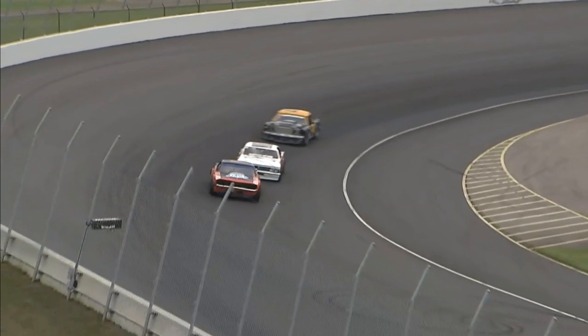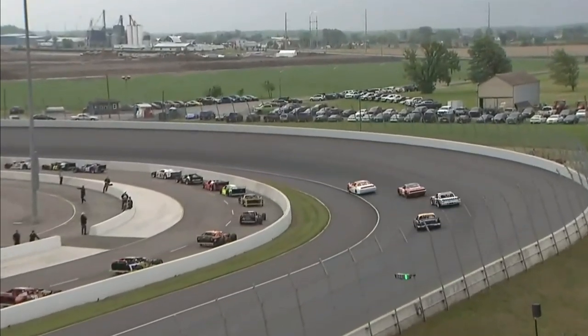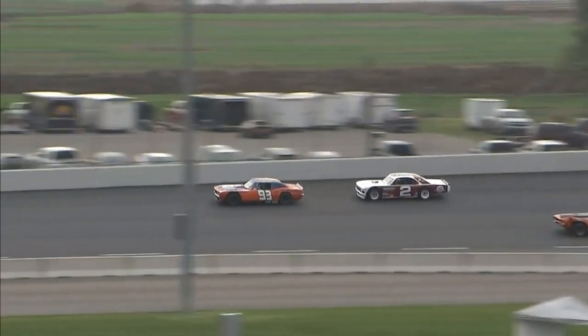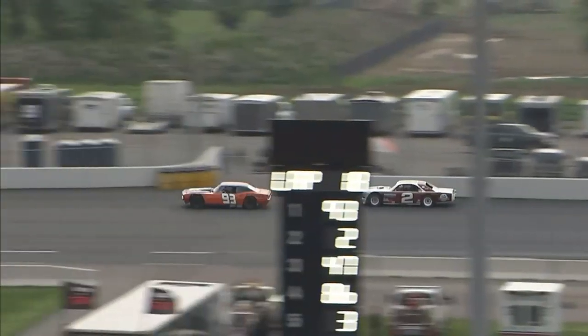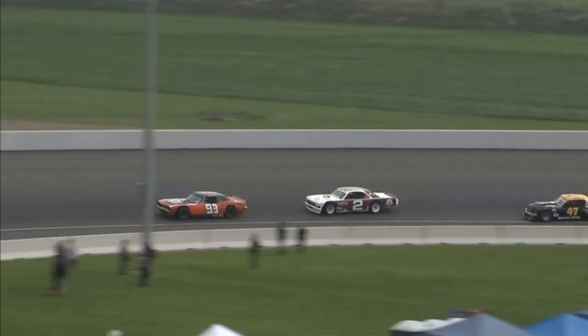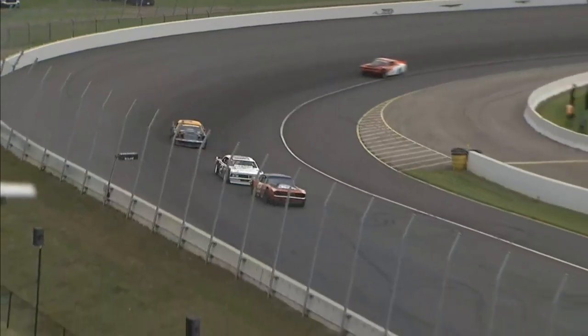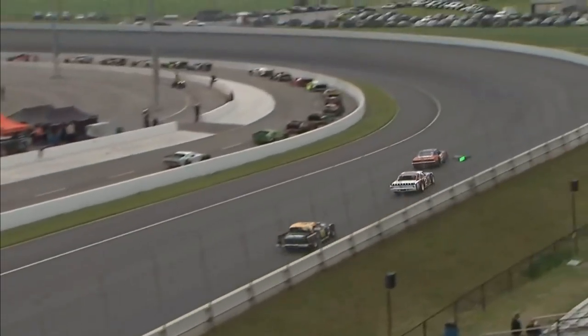Lap car directly in front of the leaders. That's Robert Robinson, the car that made contact with the corner 2 wall. And here comes Broom around the lap car. Hahn in tow. Book right there behind him. 3-car breakaway for the win. Corner number 4 across the stripe another time. 19 complete, 6 to go.